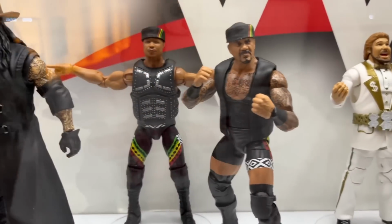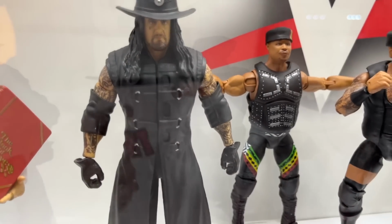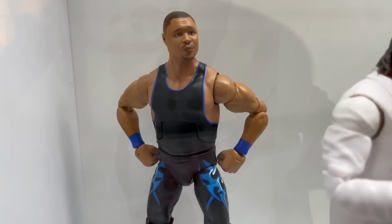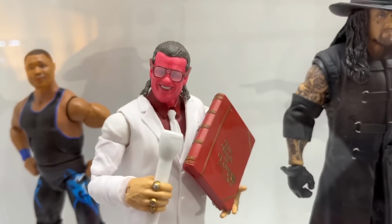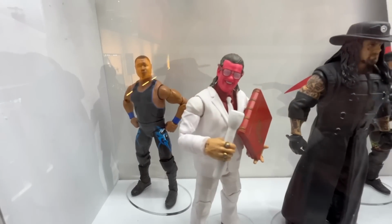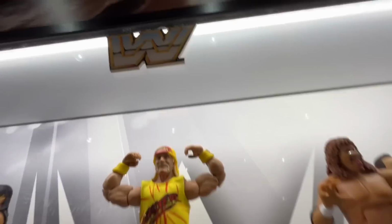But we also have Kama, D'Lo Brown in the Nation, and then you have this beautiful Taker. I love this head sculpt, just the whole look of him here in the cowboy hat. It's badass. Then you also have Brother Love here with the pink, and then we have the Chase D'Lo, which also looks good. Kind of reminds me of like Sub-Zero or something, but Brother Love over the top. Like, this pink is so saturated, man. That is unbelievable how pink that is. But you know what? Who am I? The lights are too bright for me, as we see above.